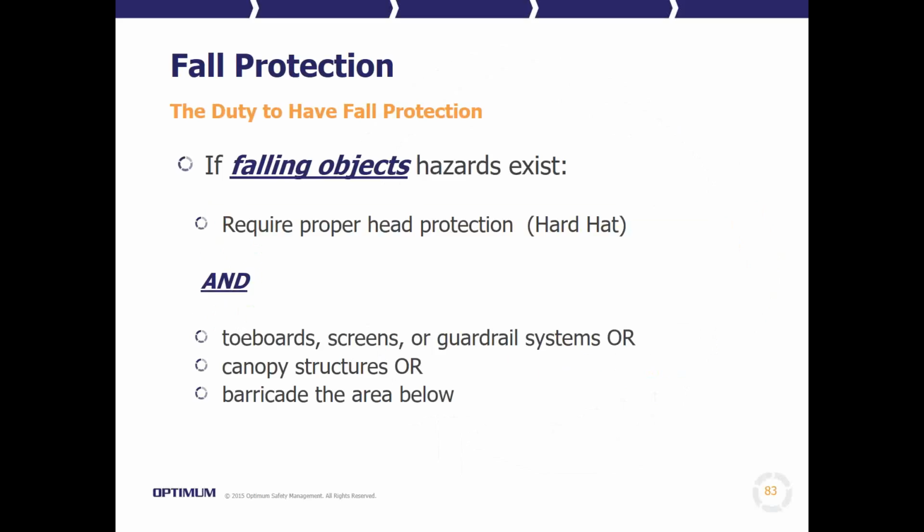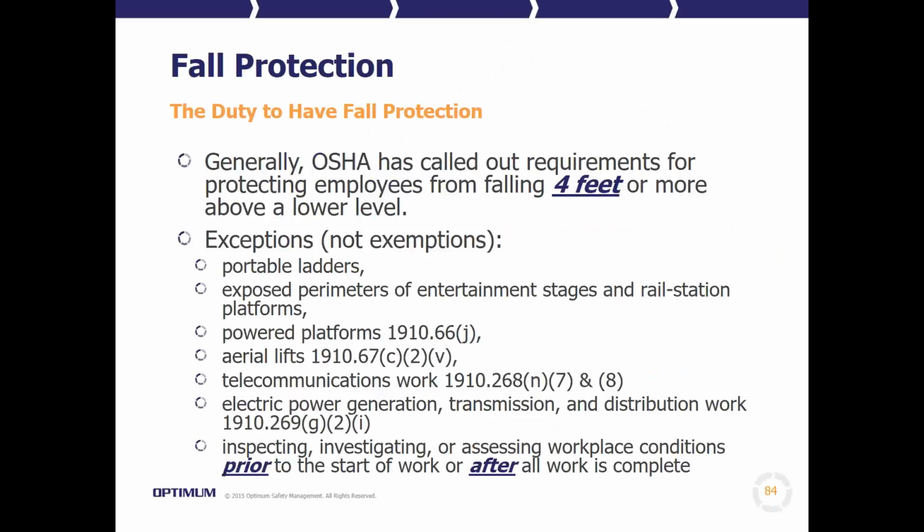So let's look at the duty to have fall protection. We're going to take a look at falling object protection first. If falling object hazards exist, then you're required to have proper head protection, so hard hats. And you also must have toe boards or a canopy, or barricade the area below. So this is a perfect example of them giving us options.